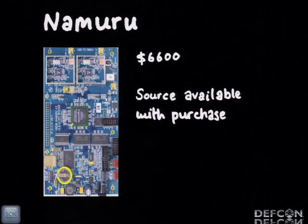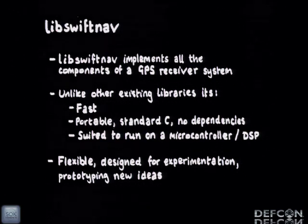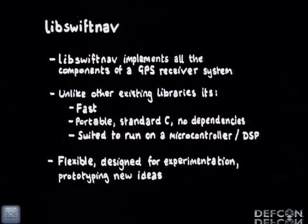So we kind of wanted to fill this gap a bit. The first tool is a library. There are a couple of really good open source GPS toolkit libraries out there, but we found none of them really met our needs. So in libswiftnav, we've tried to implement all of the basic building blocks of a GPS receiver. As Colin talked about, like these tracking loops, performing the navigation solution from the distances, the pseudoranges, all of these building blocks.